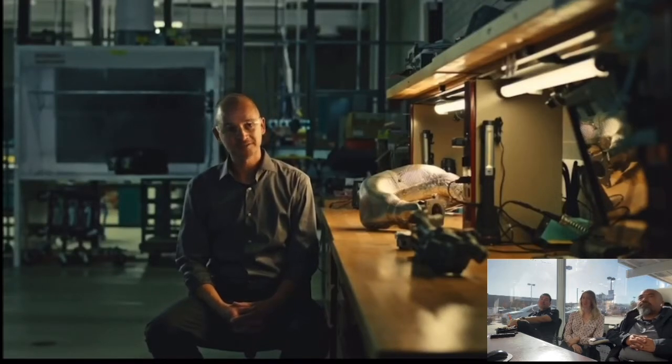Making it the most powerful naturally aspirated V8 engine in a production car.